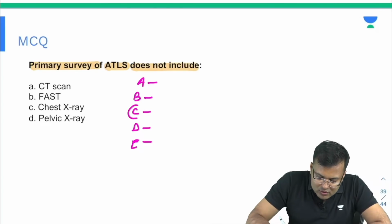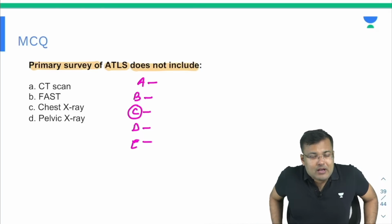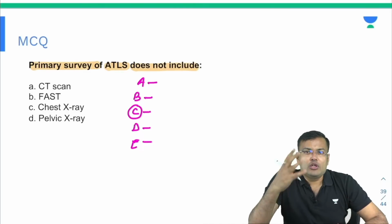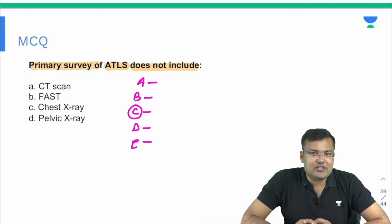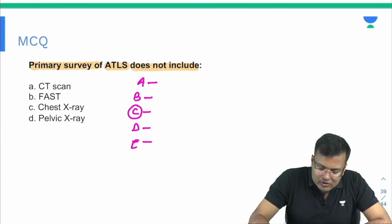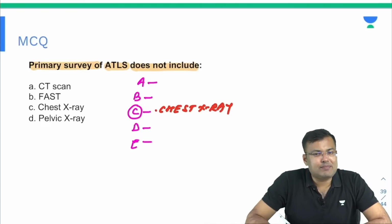Whenever circulation is affected, patient might be having hypotension. Hypotension is because of external bleeding, means on the floor, or 4 more sites. So what are those 4 sites of bleeding? Thorax, abdomen, retroperitoneum, and from long bone fractures. Clear? Now how to assess hemothorax? We can assess hemothorax by chest x-ray.